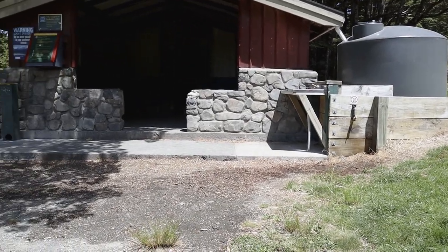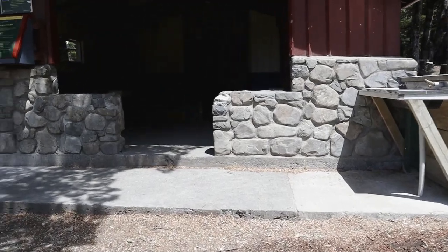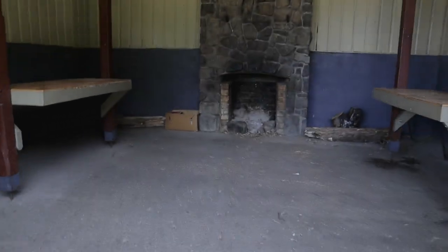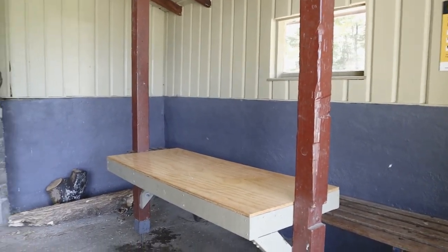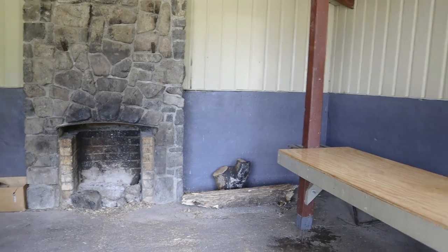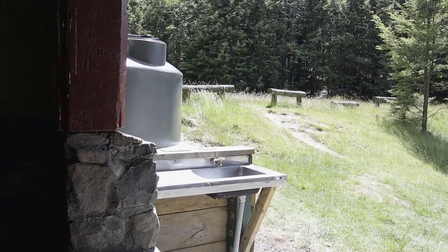It's the Hawdon day shelter only. Got some tables for cooking, open fireplace. There's a water tank on the outside of the hut, that's a new thing.